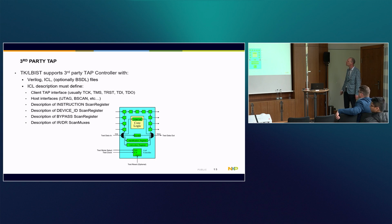So the other specialty for NXP was the TAP controller we already had on board, because of our RTL generation tool, which is basically created to avoid problems in the integration phase. So now we can easily generate chip level without any possible errors in the integration.